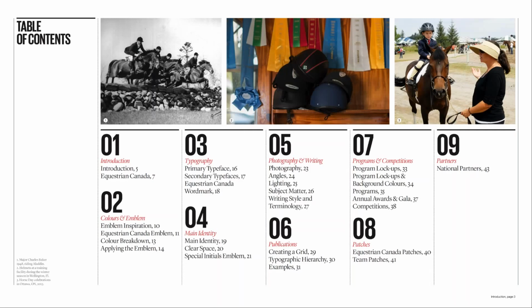Table of contents. So again, here we're just setting up a little bit of the story and showing some behind-the-scenes moments of helmets on the wall, a historical photo, as well as a young rider in the right corner. So this gives you a sense of what the document contains: information on the colors, emblem, typography, identity, publications, and some programs and competition. So it's the overall brand landscape for the organization.